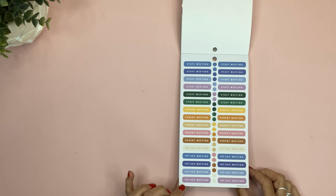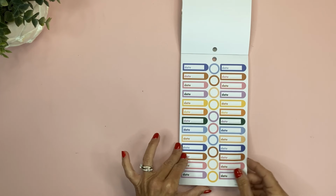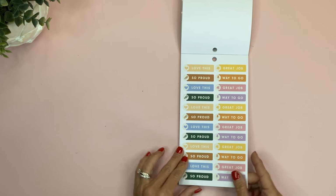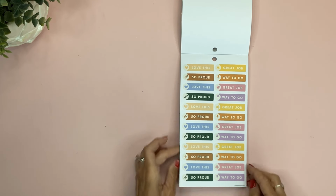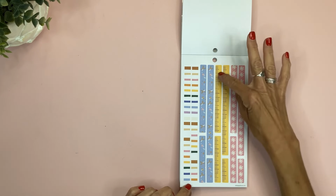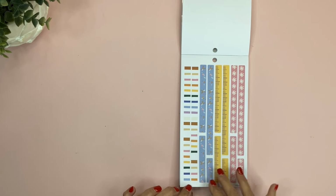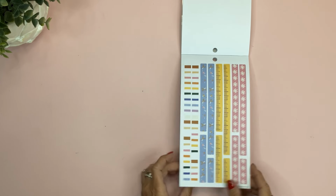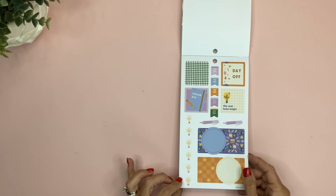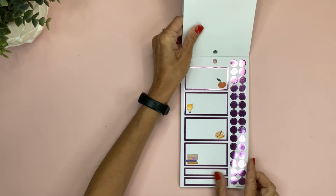Staff meeting, parent meeting, and little bullet points. Little slender boxes that say date and some circles in all those colors. Love this, so proud. Way to go and great job. Oh, these are cute. Look at this, like a ruler. And we've got the color block stripe and all the school supplies, the ruler and the little flowers and the strips in different lengths. Isn't that cute? There's a full page of those little illustrations on clear.